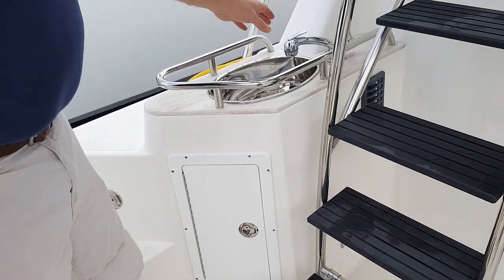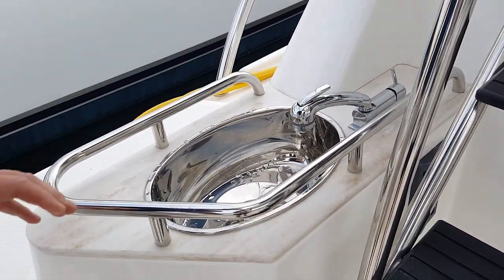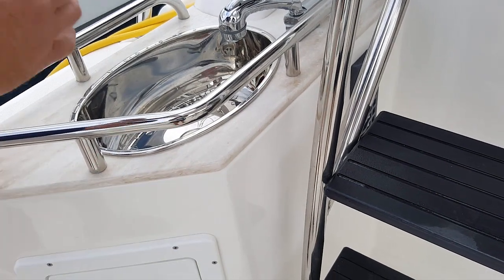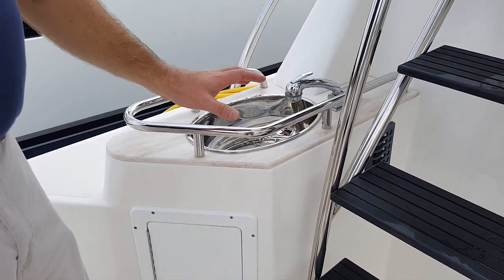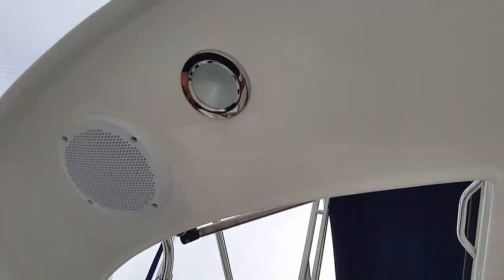This is a sink and another rinsing shower kind of a place. Although we've got a new option here that almost everybody's ordered, and it basically takes the sink away, turns this into a lid, and then down below we put in an ice box that's 2 inches thick of insulation. People seem to really want that extra icebox space. Oh yeah, certainly. Overhead here, you've got nice lights and stuff, so at night it's kind of a fun place to be.